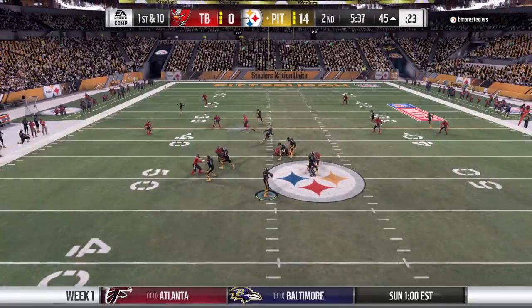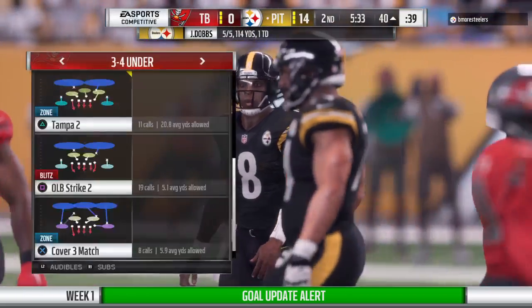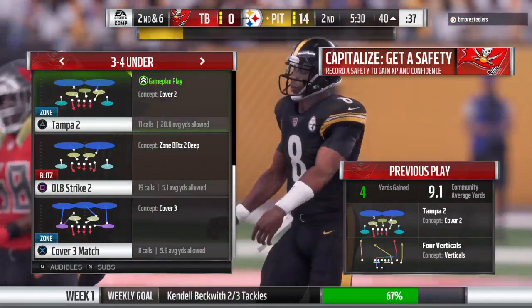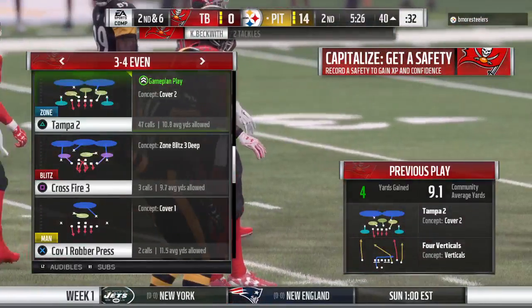On 1st and 10, Dobbs. He's going to flip one out here to his running back. And he'll be brought down, it looks like right at the 40. A gain of 4 on the play, and it'll be a 2nd down.